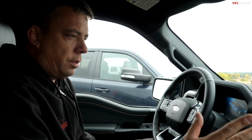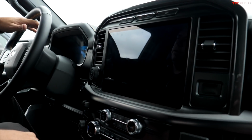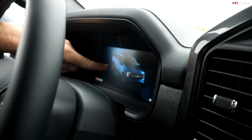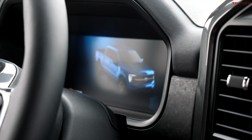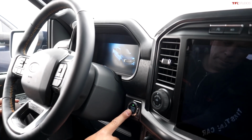So, of course, you get a 12-inch infotainment screen in the center. You have a 12.3-inch digital display here, and the graphics are unique. I really love how this truck actually makes you feel special. Let's start the engine.